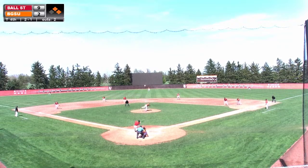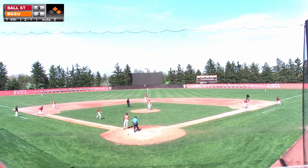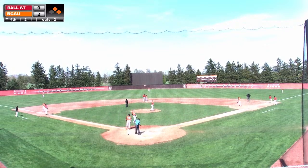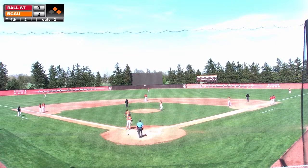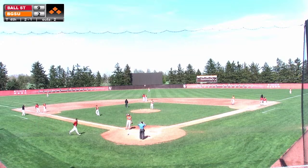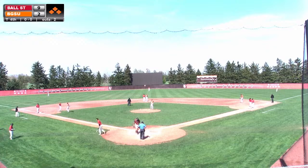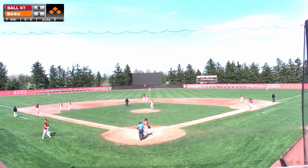2-1 pitch. Chopped left side, roller, fielded by the third baseman, throw across, not in time. Infield hit for Aaron Simpson as Montgomery did all he could with it. That was not going to go foul. He was forced to field it. And now the bases are loaded.